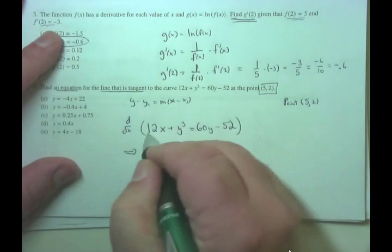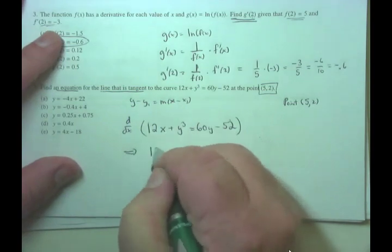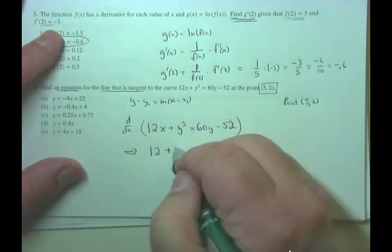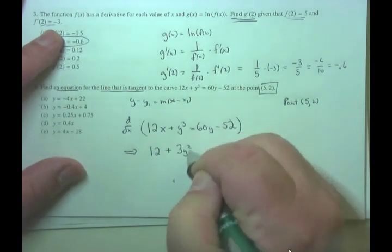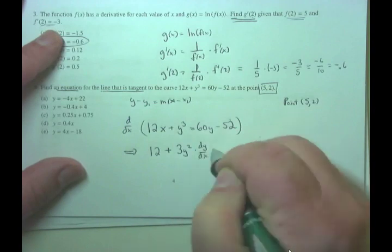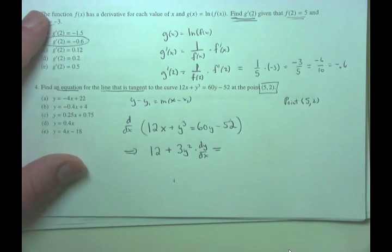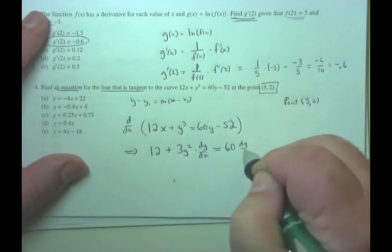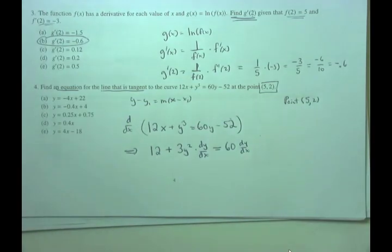So, here we go. What's derivative of 12x with respect to x? It's 12. Plus, what's derivative of y cubed, being a y variable now? What is it? 3y squared, but it's a y variable, so times derivative of the inside, which is the dy dx. Equals, what is the derivative of 60y? 60, but you took a derivative of a y variable, you got to tack on that dy dx. And what's the derivative of negative 52? 0. That goes away.